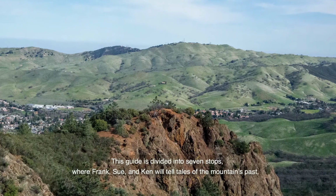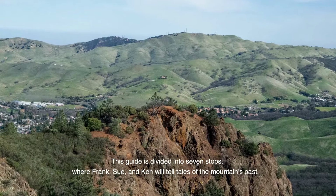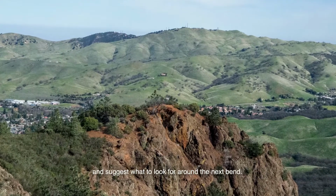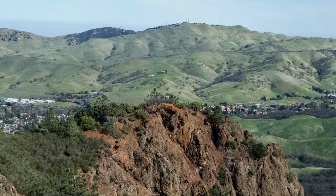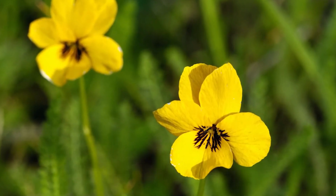This guide is divided into 7 stops where Frank, Sue, and Ken will tell tales of the mountain's past and suggest what to look for around the next bend. Following that are segments on the flowers you'll see along the way.